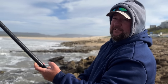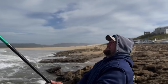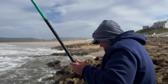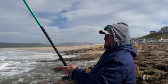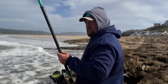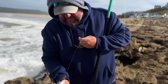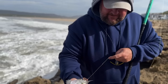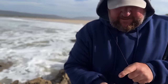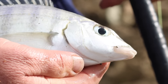Just got a bite as well, so let's see if we can maybe convert it. I think it's a small blacktail, this. Small blacktail. And the Steenbras. That's a little baby white steenbras on the Wonder Woman bait. Oh, that's my boy now. And the ones here, they really are threatened, so this one needs to go back.